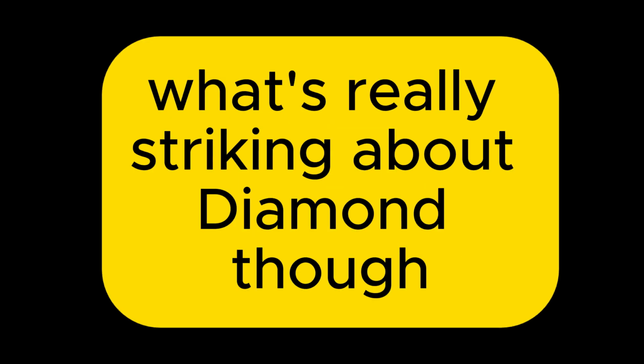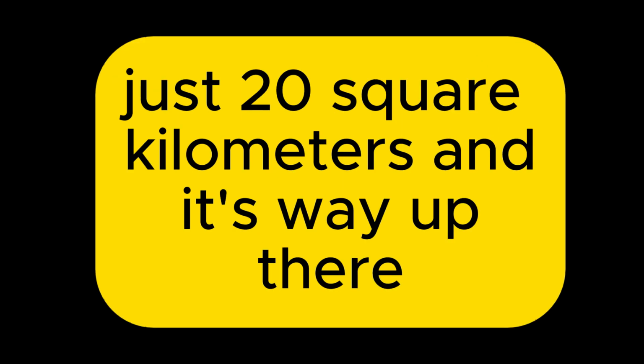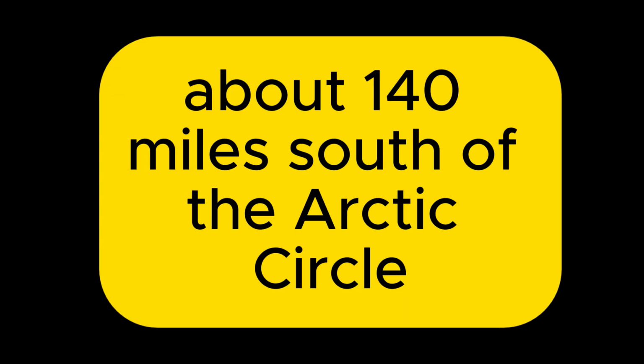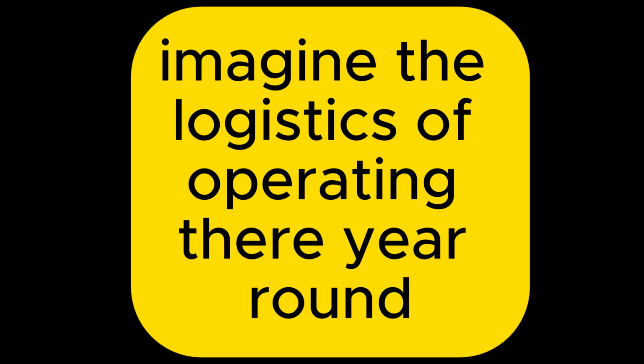What's really striking about Diavik, though, is the location. It's pretty unique, isn't it? It's on this small island, just 20 square kilometers. And it's way up there, only 220 kilometers, about 140 miles south of the Arctic Circle. Which means the lake around it freezes solid in winter. Imagine the logistics of operating there year-round. Must be intense. Really shows what's possible with modern engineering in extreme conditions.